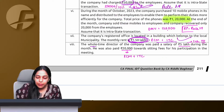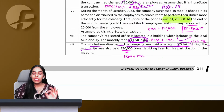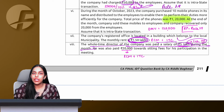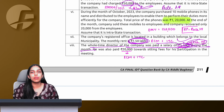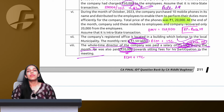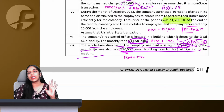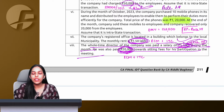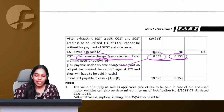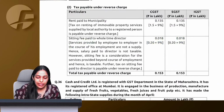After that, the whole-time director of the company was paid a salary of 5 lakh during the month. Salary is Schedule 3, negative list, which means no GST is chargeable on this 5 lakh. But we also paid 20,000 sitting fees. For sitting fees, we know that being a company, we will have to pay tax under reverse charge mechanism. So on this 20,000, we are going to pay tax under reverse charge mechanism and we are also going to avail ITC on the same.